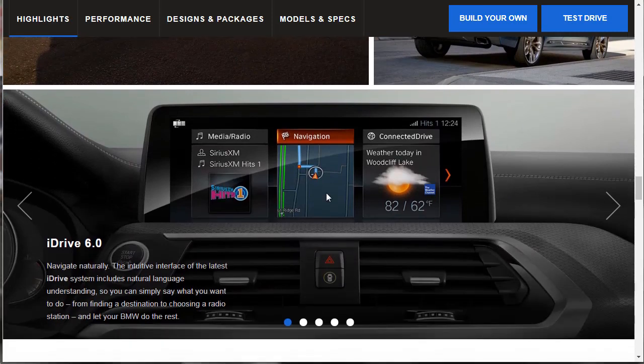Woo! Look at the iDrive 6.0, buddy. See, this guy's got to love BMW. All right. Navigate naturally. The intuitive interface of the latest iDrive system includes natural language understanding, so you can simply say what you want to do, from finding a destination to choosing a radio station, and let your BMW do the rest. That's hot. And they give you the best loaners when you got to go take your car in for service and all of that great stuff. Look at the stitching back here on the dash, all the way up on the dash here. Look at the leather stitching, that fit and finish, attention to detail. I like it. Let's go to the next slide.